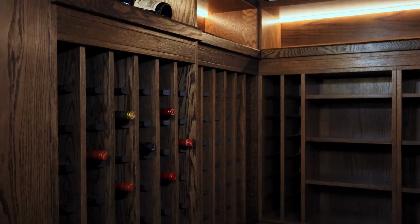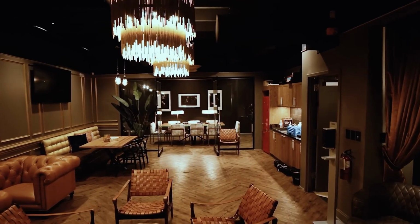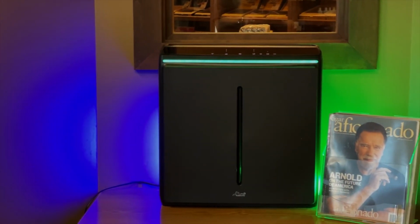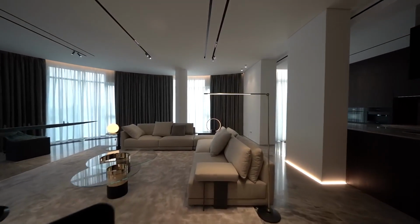ideal for staged vignettes. Cigar salons feature deep-buttoned leather chairs, humidor cabinets at 65 to 70% RH, and negative pressure ventilation to keep smoke contained, all designed to look effortless on camera. Every surface, material, and line is orchestrated for the lens.